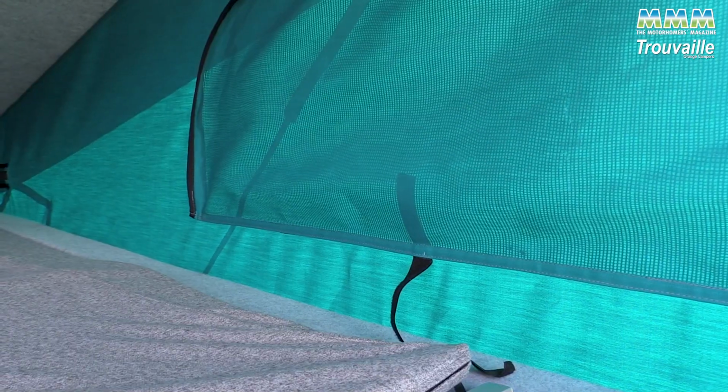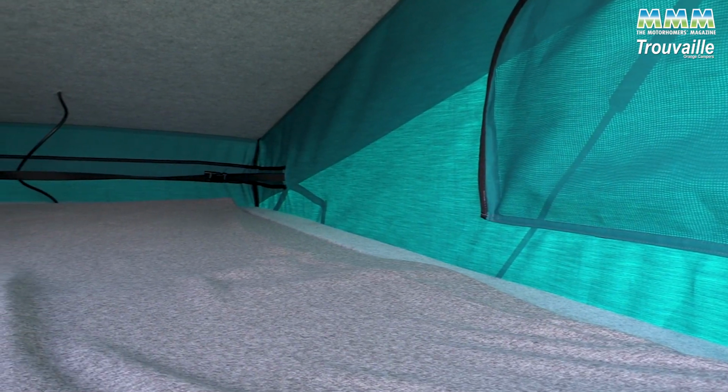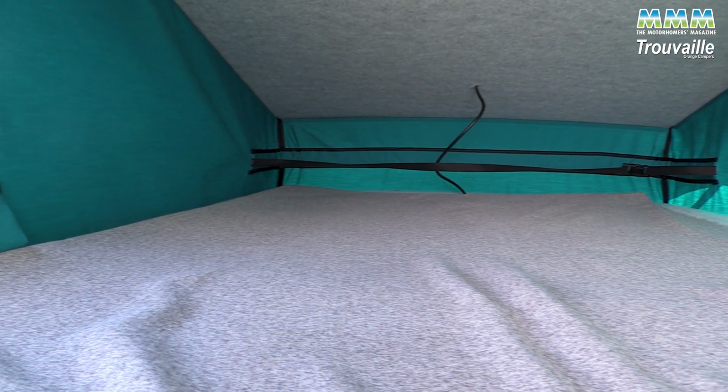This one's got a winterised canvas, so it's quite a heavy duty one, so you could use it for winter camping in theory. And you'll also see it's insulated with carpet and everything, and that's sound deadening too. So in theory, it should be quite quiet up here and also quite warm and cool at any time of year.